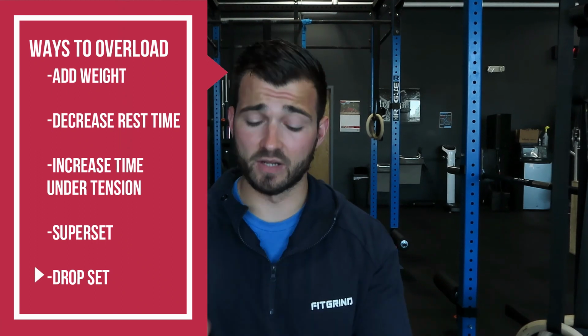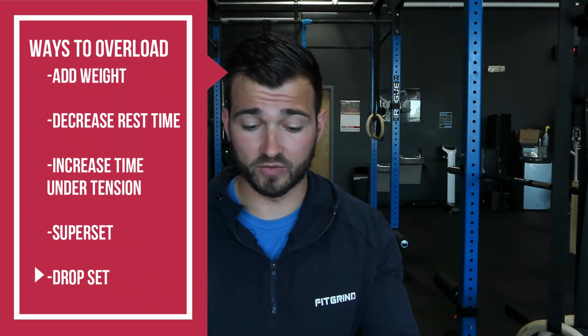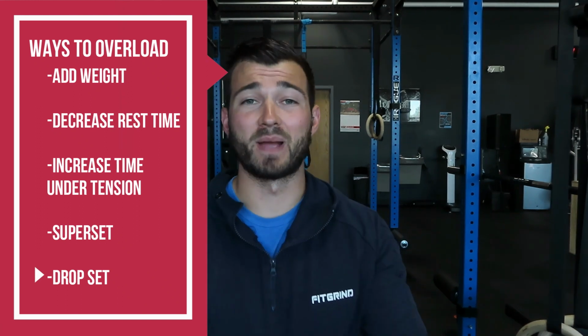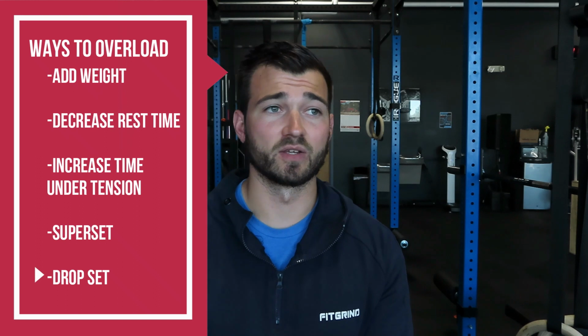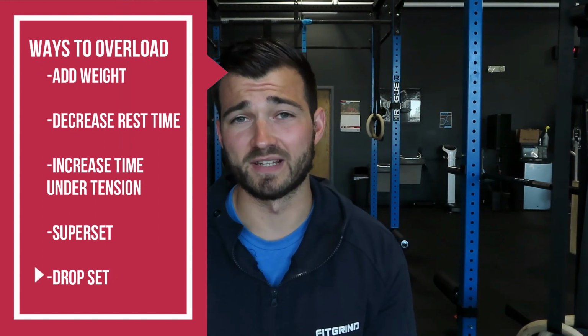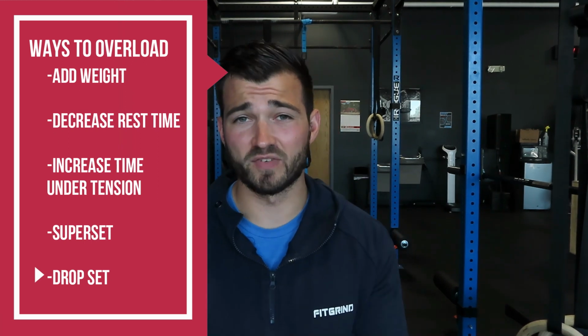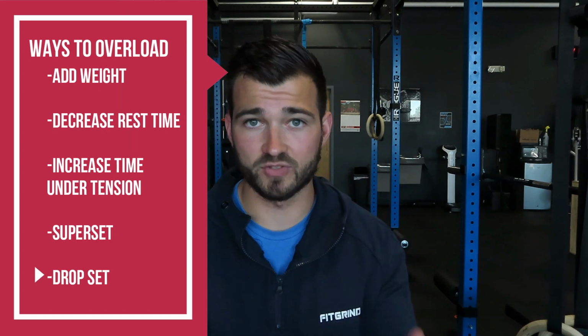So instead of doing 1 second down, 1 second up, we could play around with eccentrics where we're slowing the reps down on the eccentric and then powering through that concentric. So say that the rep takes 4 seconds, it gives you more time under tension, which is going to cause more muscle breakdown. We can also decrease our rest time in between sets, which is going to place more emphasis and more fatigue on the chest or any muscle group that you're hitting.